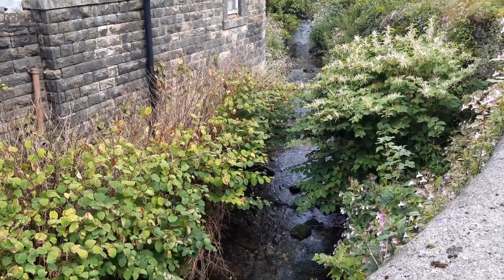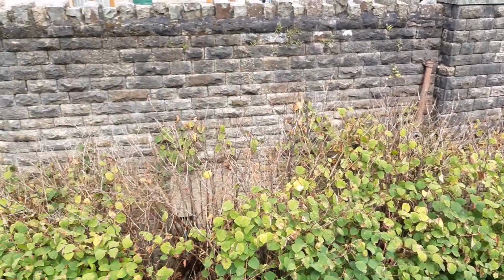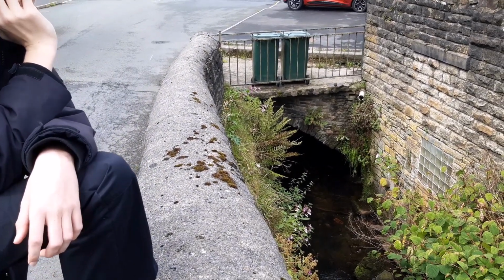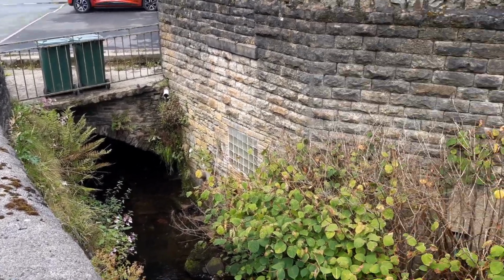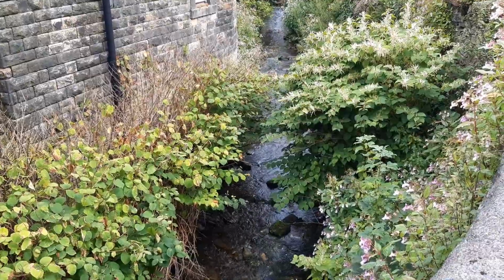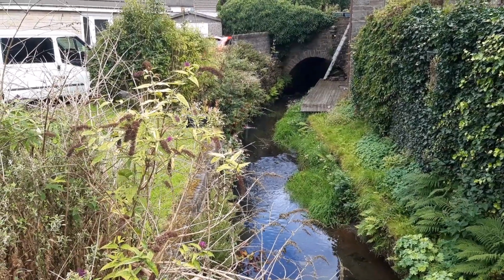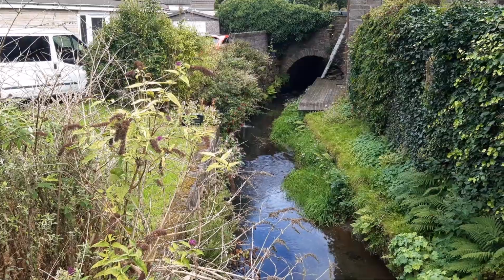And here is the Spodden curving round and entering a tunnel to take it under Market Street, just off the road called Landgate. A bit of vegetation here. And here you can see the Spodden emerging on the other side of Market Street through a very attractive tunnel.